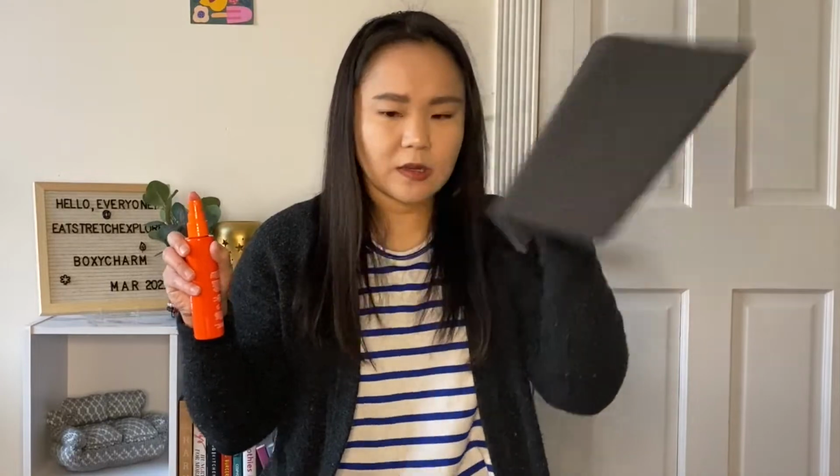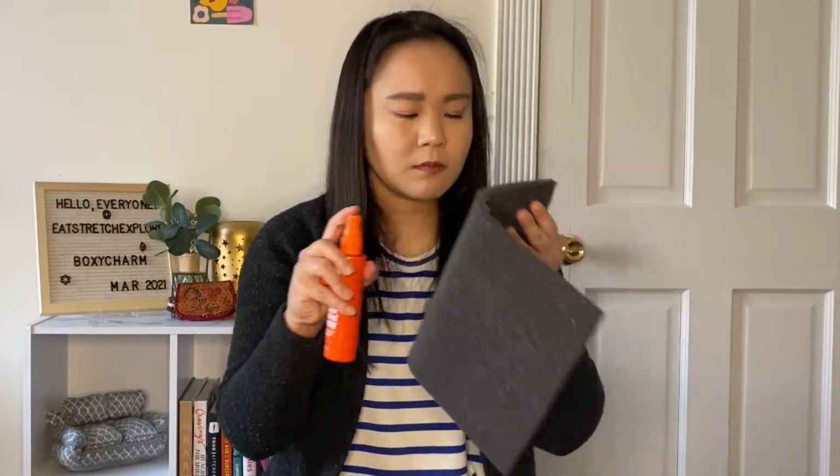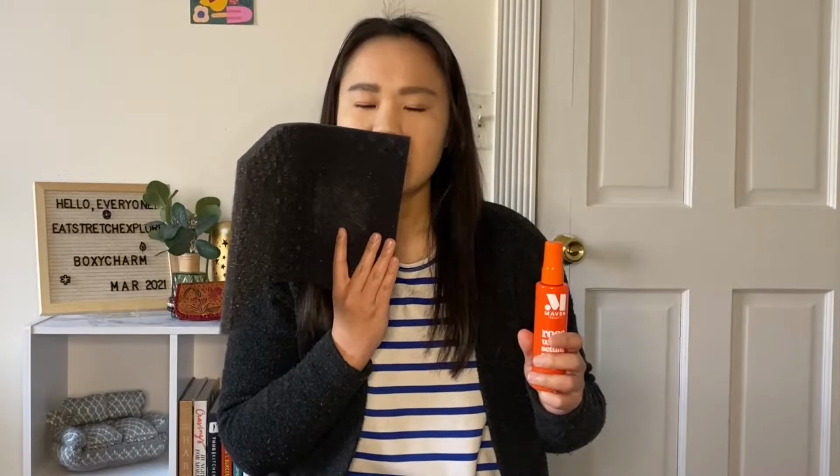The scent is not too strong, to be honest. Let me see if I can spray it on here on this foam. Yeah, it's not really a strong scent, but it doesn't really smell like rose to me. If I'm being honest, it kind of smells like Chloraseptic, but maybe that's just that foam that I'm using because I'm very professional. The ingredients do say that there is added fragrance, so maybe my nose is just off.